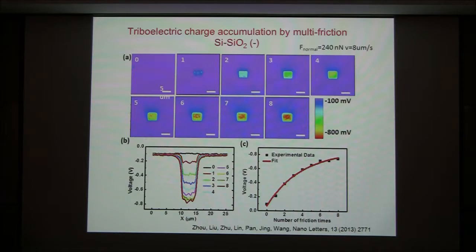Use a platinum tip scrubbing the surface of silicon dioxide. You can see that scrubbing the surface once, twice, 3, 4, 8 times, charge is going to deliver. So you can use Kelvin probe microscopy to scan across. You can get a profile here. You can quantify the voltage build-up process on the surfaces. You can quantify how much the charge density, surface charge density, was delivered by each scanning of the tip. And this brings a lot of interest to the study of AFM associated techniques.